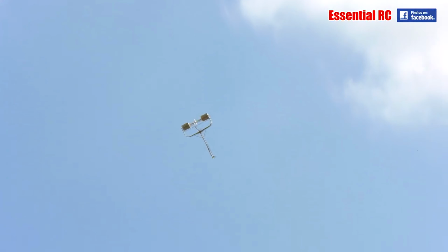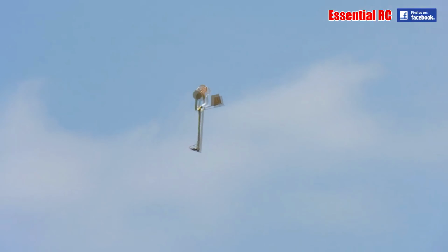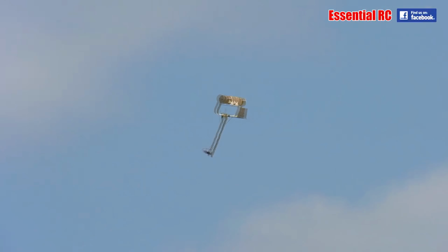Do you want to land it? Okay. No. The wing falls out. It's highly likely. We've got to catch it to land it. That I can't wait to see. Just be careful of the prop, obviously.